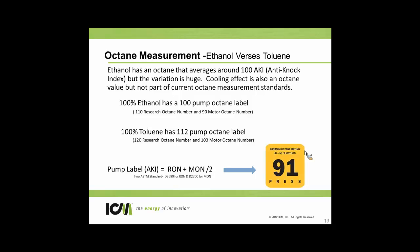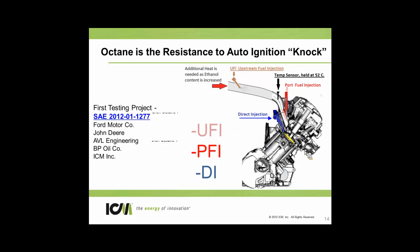So if you travel, you're going to probably think, wow, that's much higher octane. They generally do have higher octane, but they use only the RON value. So in a little bit, I'll be coming back to the ethanol versus toluene and true octane performance. But again, in case I accidentally use RON, RON is typically higher than the AKI, and the MON is the low number.